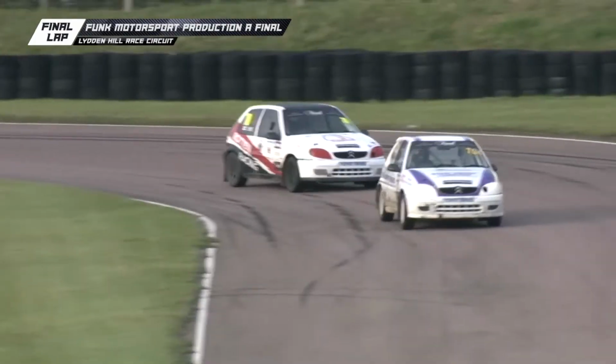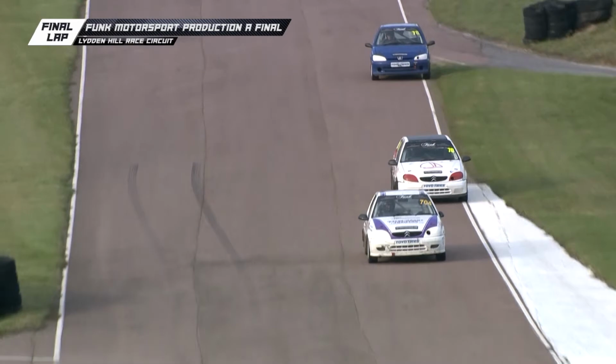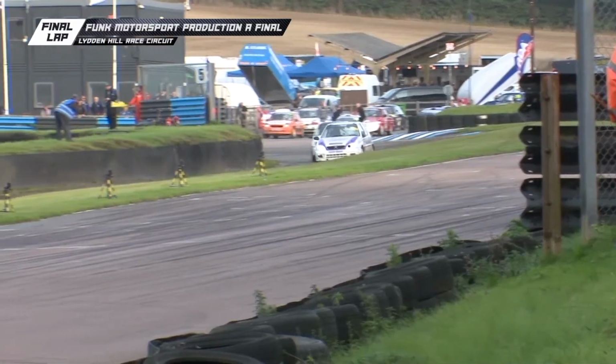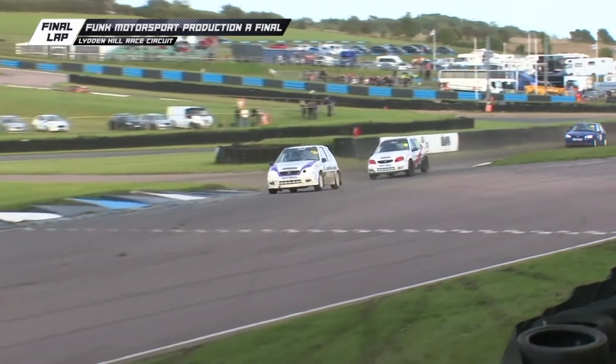Round the top of the circuit they come for the last time. Is John Lyne going to challenge here at Paddock Bend for the final time? I don't think he's quite going to get close enough. Through Paddock Bend they come for the final time. It's going to be a win for championship leader Dale Ford, who takes the checkered flag.